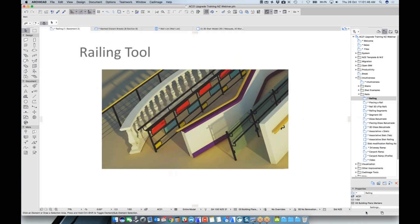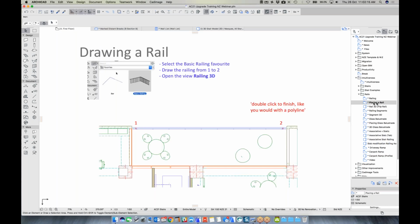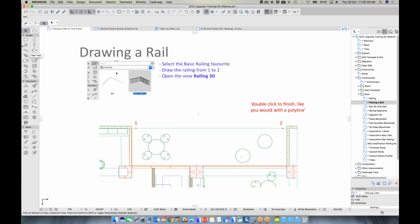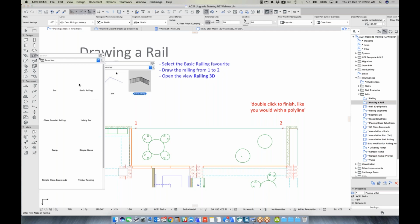Right, railings. In my railing, we can make some very, very simple rails. We could even make complex rails as well. So in here, we've got a complex one with some patterns, and we've even got a simple one. If we go to the view place railing, in here, I've got a rail. Looks like it's already been placed. If it's already been placed, just select it and delete it. Grab your rail tool, and we're just going to apply the favorite basic railing.